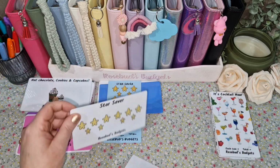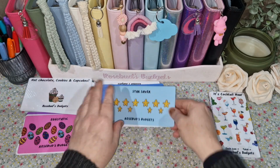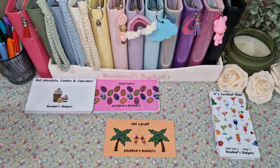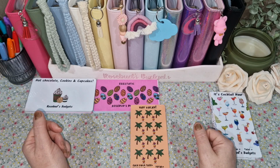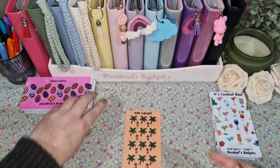So again, there's some that I prefer in the colour and some that I prefer white, but I wanted to make sure that I had that option for people. Now I am excited about these because I absolutely love these trackers. So I've done a yay vacay one. So for anybody wanting to go on vacation. So I've drawn some palm trees and some cocktails, and then you can save each palm tree and each cocktail. So you can use it again and again and redo it multiple times.